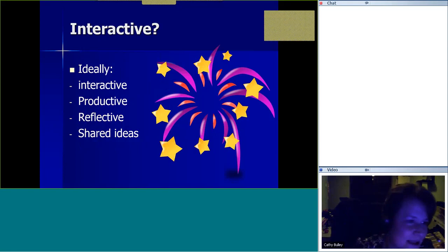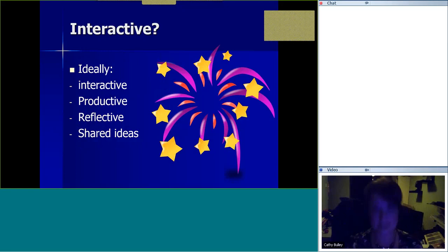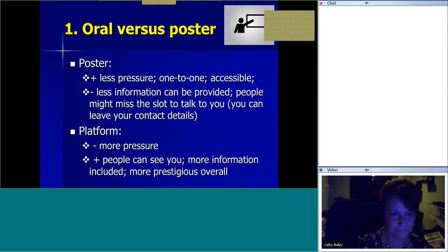Ideally, I'd like to make it interactive and productive. I'd like you to have some ideas about what you might do, to be reflective, and potentially to share ideas. That is a bit affected by how many people are able to attend now, so we'll see how that goes. It's also affected by my ability to manage the technology and move between sharing my desktop and the bit where I can see your discussions.